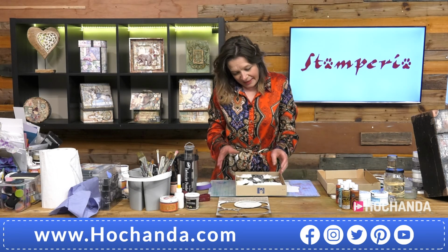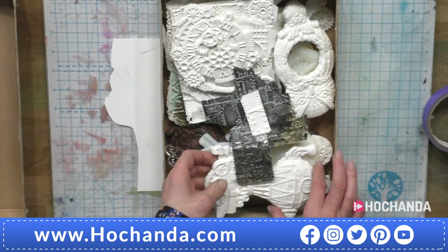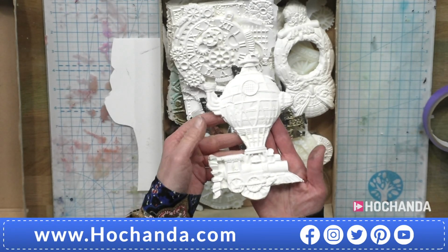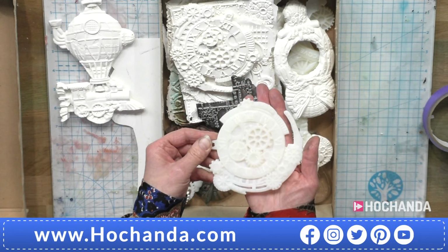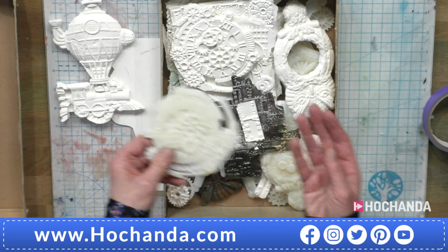So busy. Right, okay, look at this box. This is my box of all my beautiful moulded embellishments. I mean, have a look at that. That's a flying machine. Isn't that cool? These are all ready to go. That's that wonderful mould with the cogs. That's in resin. I mean, you could make jewellery pieces out of these.